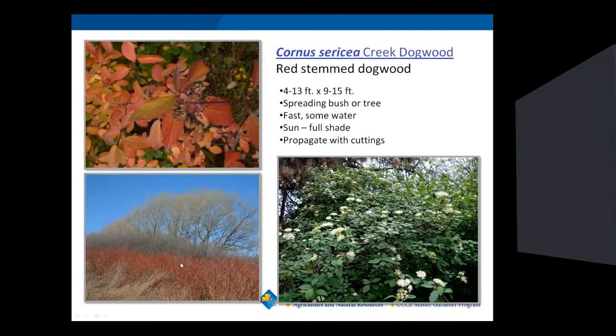And it's very tough. It seems like every time I pull it up, it appears somewhere else in my yard. And you know, it is pretty in the fall. It does change colors, and the flowers are pretty. They're small, but its claim to fame is the branches when the leaves fall off. They're red, and they're very pretty.